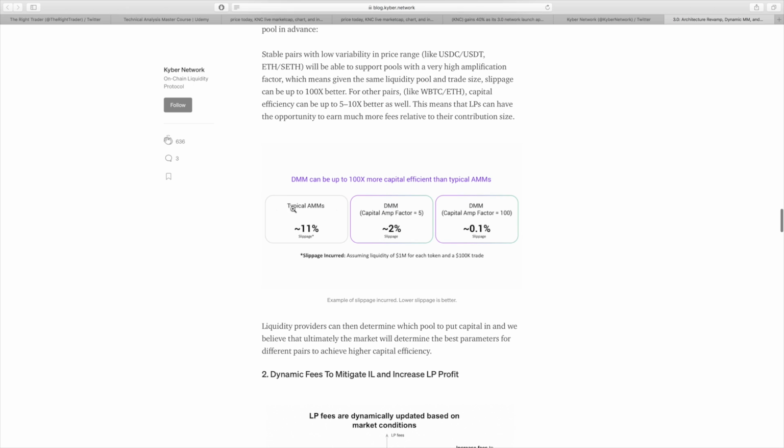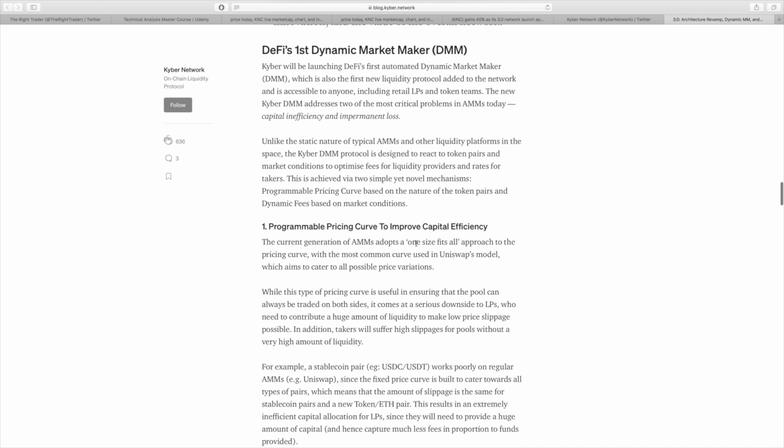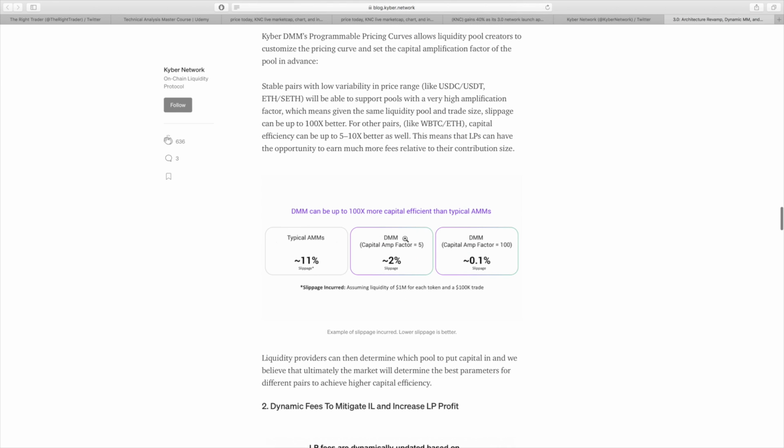And what you're going to see here is that typical AMMs, which was the previous model, a sort of one-size-fits-all approach, are actually not very price efficient in terms of the fees, and that's the most common curve used in Uniswap's model, right? So if we look at this DMM new liquidity protocol, what this does is a drastic reduction in slippage. You'll see that previously here we're around 8%, 11% slippage. That is huge. And here we're going to be moving to anywhere between 2 to even 0.1% slippage, which is much more realistic in terms of the needs for the cryptocurrency industry moving forward, right?